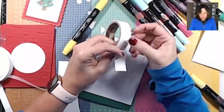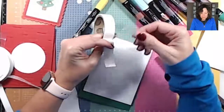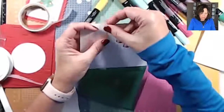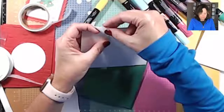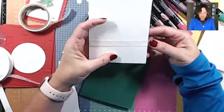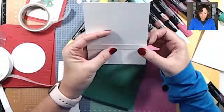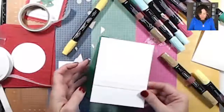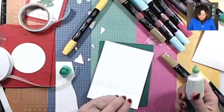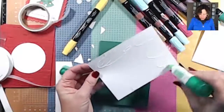So I'm going to put a glue dot on the very end of this piece and this piece. And we'll do a cheater bow. Totally eyeballing this. Hopefully it's not too crooked.